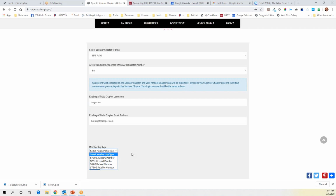So local members, the $270 a year fee. Local members are people who live in the Washington, D.C. area. And the reason the dues are so high is because it includes your 9 gourmet meals, one a month, 9 months out of the year. We skip 2 months in the summer, and we take off January every year because most of us go to Inspection World. So local members are people who live in the D.C. area.